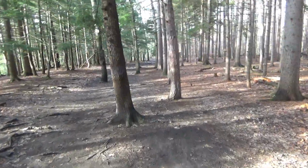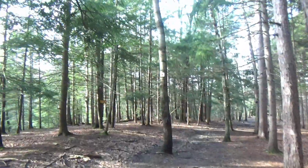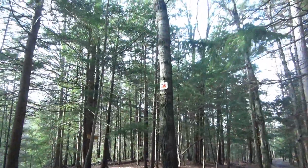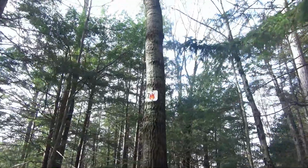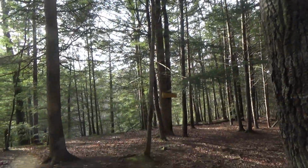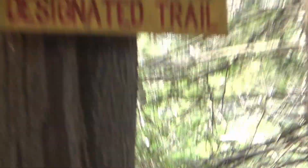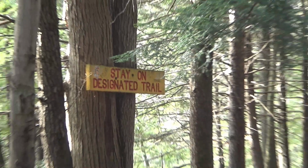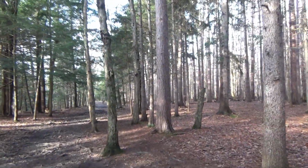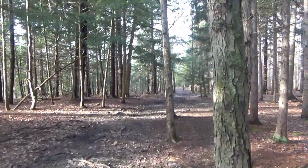Like I said, it's a long walk, but it's well marked. There's signs along the way. There's another one, number 7, and there's a sign over there, stay on designated trail, which I just showed you why. You'll fall in if you don't. So that's a good idea, to heed the signs while you're here.